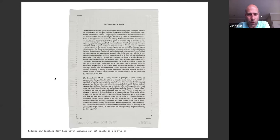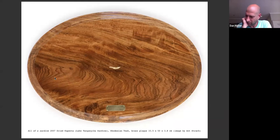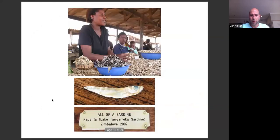Here's a small woven text playing on the idea of the smooth and the striated, which is theoretical writing by Deleuze and Guattari. Then expressions such as "all of a sardine", playing on "all of a sudden" in Zimbabwean slang, led to a work like this. This is a Lake Tanganyika sardine, or a kapenta, which is a common foodstuff in Zimbabwe, and it's mounted onto a piece of Rhodesian teak in the way that a Rhodesian might frame a large fish, or as in the bar, this kind of Rhodesian bar aesthetic, if you like. And here you can see kapenta at a market, a detail of the work.